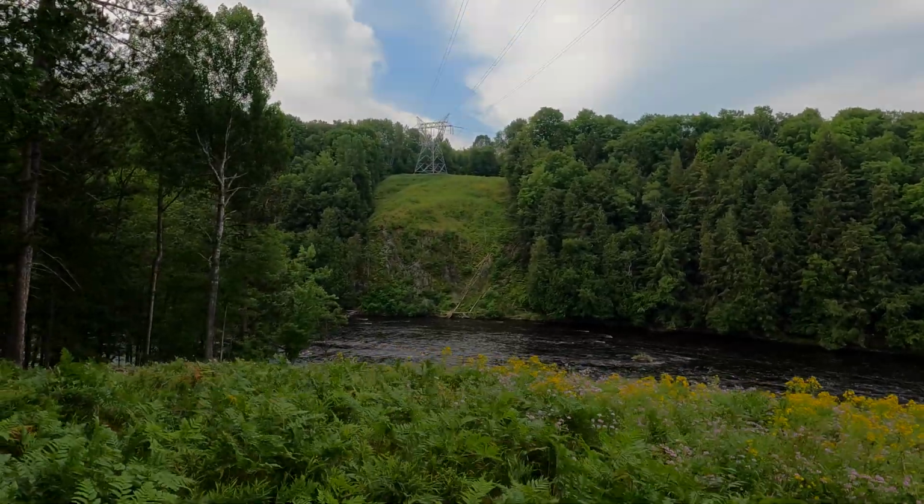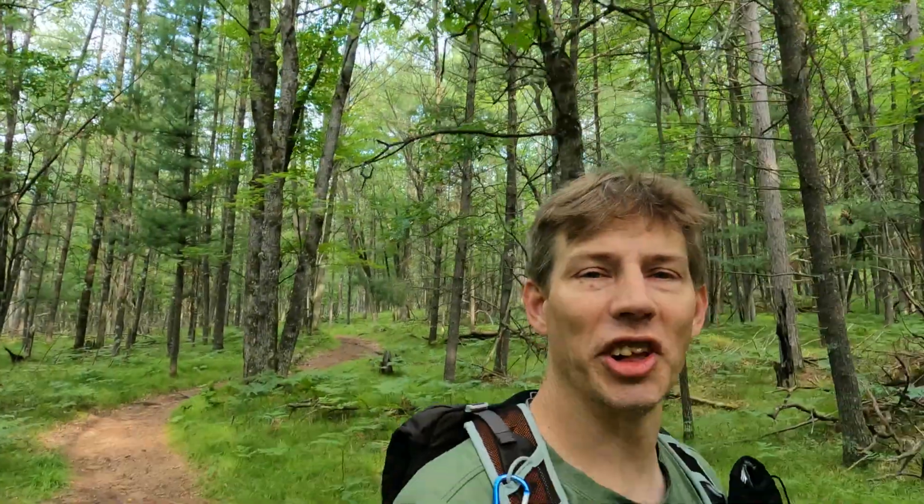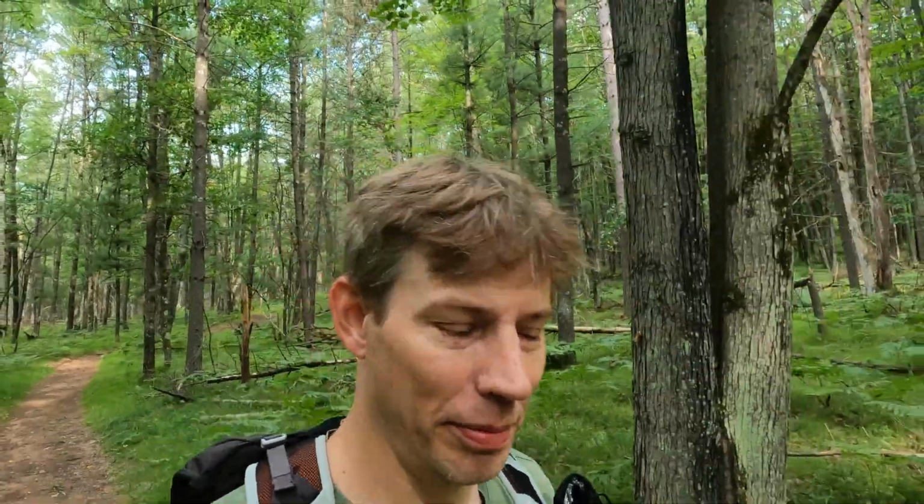Small correction to make. This is Menominee River State Recreational Area, but the Piers Gorge unit of the, correction made.